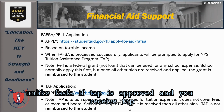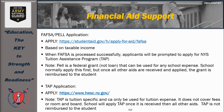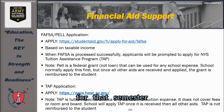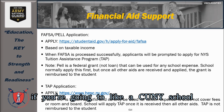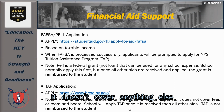Unlike FAFSA, if TAP is approved and you receive TAP, TAP is only used to cover tuition. It doesn't cover fees. It doesn't give you money for room and board. It only pays for tuition. So if you're going to a New York State school and you receive 100% TAP, it will give you the full rate for that semester, for that college, up to the SUNY rate. If you're going to a CUNY school or a community college, it will more than likely cover your full tuition expense. But like I said, it only covers tuition. It doesn't cover anything else.